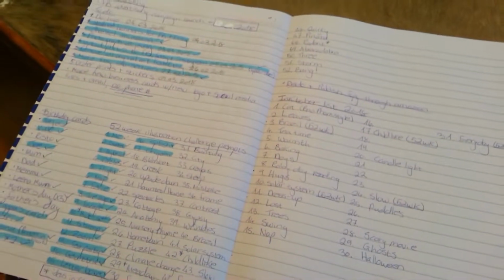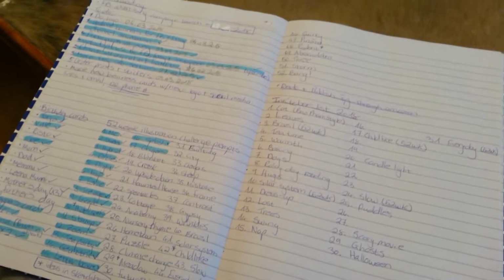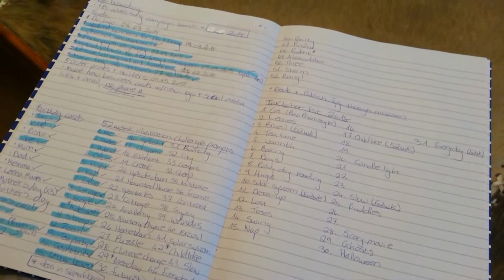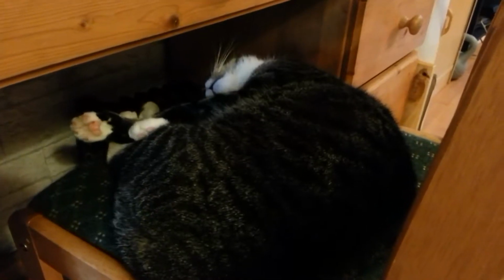But anyway, so that's everything that I have in this book for now. As you can see, I still have plenty of room to fill it up. And it's just my way of keeping organized, and I like that. So that was just a quick glimpse into how I basically plan my stuff out.